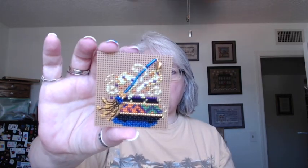The first was a Mill Hill kit, Wanda's Potion. So it's finished, belted on the back with the magnet, all ready to go up on the fridge. So that's good. The second finish that I have is from Ginger Gerald.